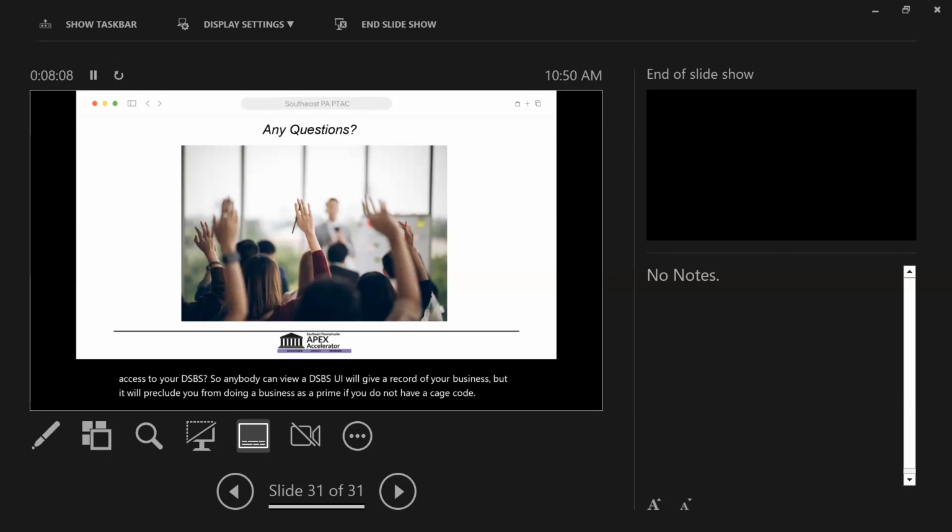Beth has also listed a link for acquisition.gov. You can access that. Whenever you see a FAR number, this is your source where you can find the answers to those FAR questions.